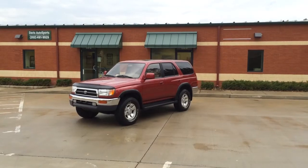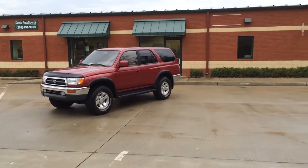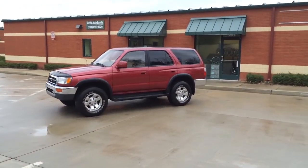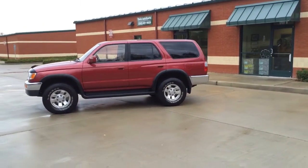Here we have a 1998 Toyota 4Runner. This is a four-wheel drive vehicle, one owner, Carfax certified guarantee buyback truck, 69,000 original and documented miles.